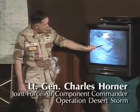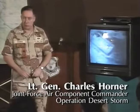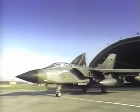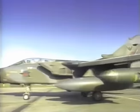The idea of having one air boss in charge of air operations in the war was new insofar as implemented in this war, but it's been around for some time. In fact, it's been fundamental to the concepts for employment of air in Southwest Asia. We've trained this way for years.